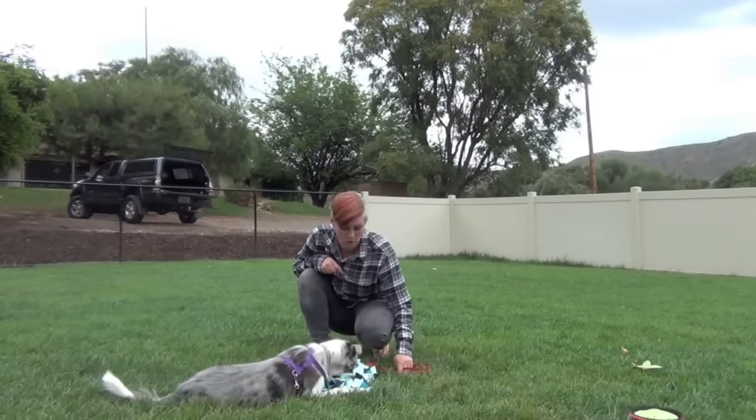So we can actually train them to find having their collar grabbed or their harness grabbed a really reinforcing experience. So that in an emergency, if you need to catch your dog while he's loose and frightened and maybe hurt, or if a neighbor or a stranger is going to catch your dog, they're not going to find it this strange, intimidating experience to suddenly be grabbed.